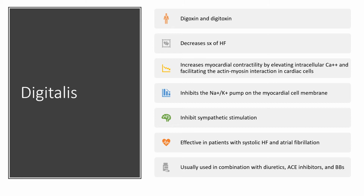The digitalis glycosides are digoxin and digitoxin. The only one I want you to know is digoxin, D-I-G-O-X-I-N, because this is the only one that's available in the US. We don't use digitoxin in the US because of the terrible side effects associated with it.